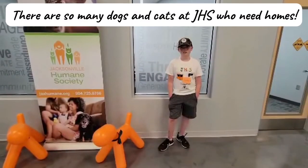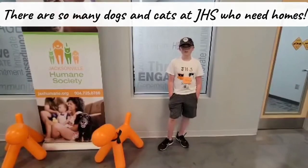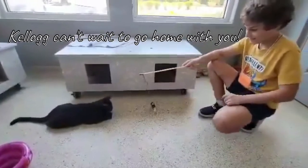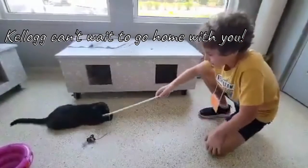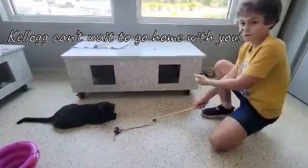Kiddos and dogs and cats here at the shelter that really need some homes. Please come in and adopt them. This is Kellogg. Yep. Kellogg is one of our cats that's been here one of the longest. He's been here for about a month now with his pal Frankie's, which is in there.